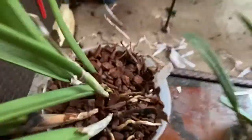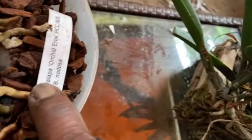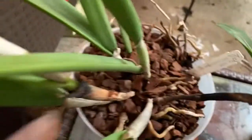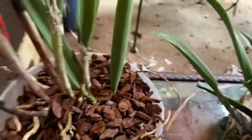I might just have to cut that off, but since I'm talking about that, you remember this plant that I just did my black rot video on. This was the jalapa times nodosa that I cut off in the black parts and put dragon's blood on the cuts. And it looks like this particular cane fared a little bit better than this one. You can see it is still kind of iffy, I think. But it's back here getting dry conditions.